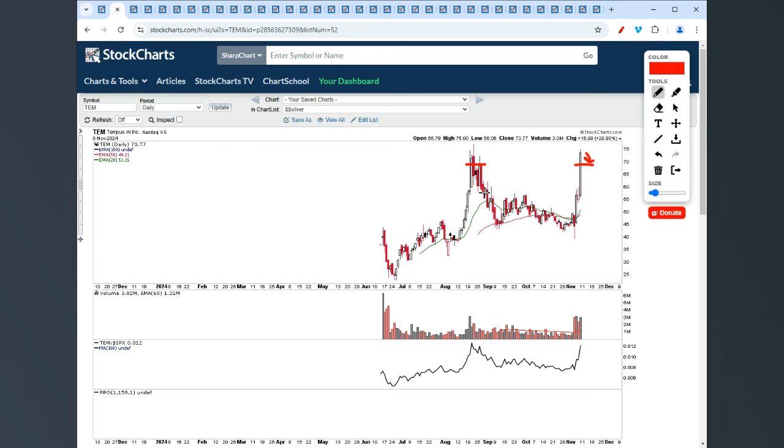I don't think we're going to get a pullback down to this breakout area next week with the market as hot as it is, and I think that might be all we get before this thing resumes higher. So look for a shallow pullback here if you're not in the stock yet.